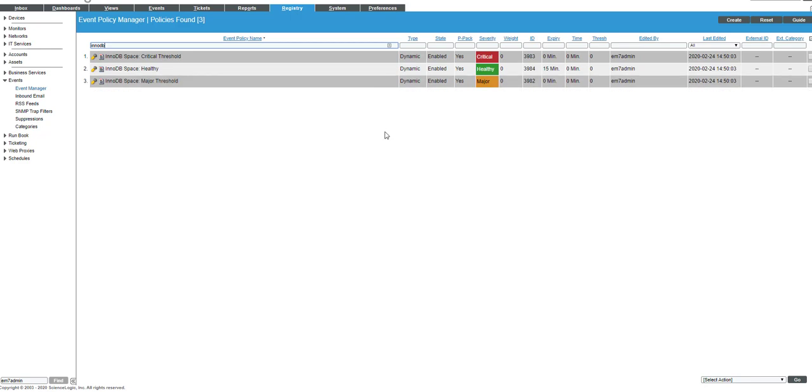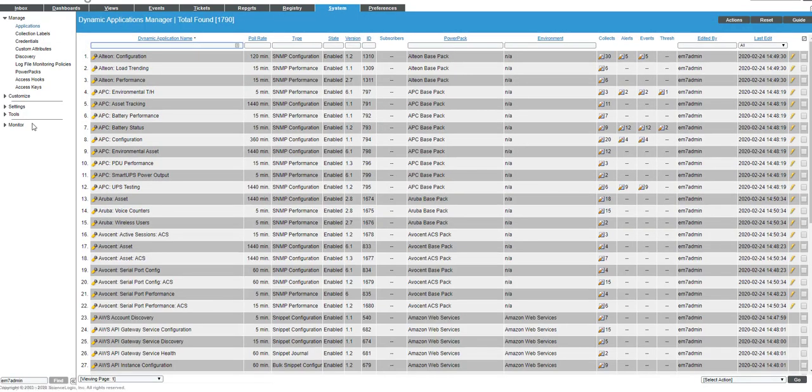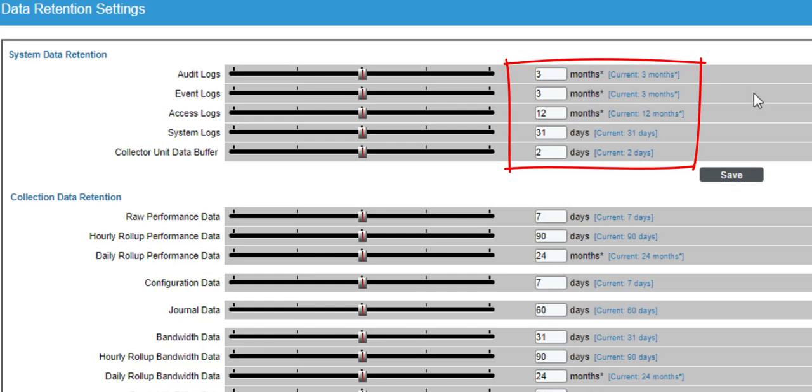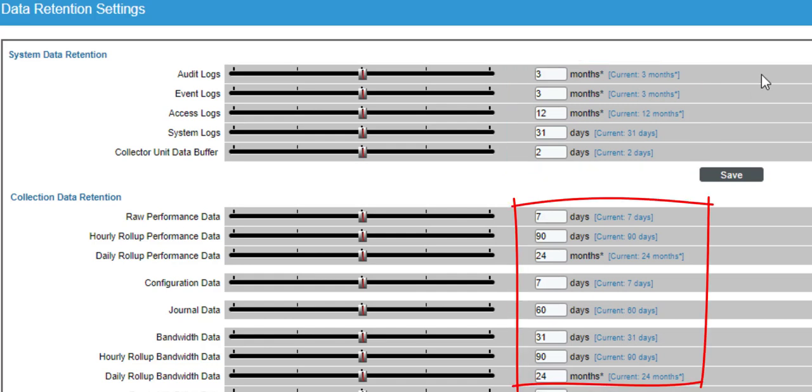The daily maintenance task prunes rows from various tables each day, as defined in the data retention settings. This process is responsible for keeping the InnoDB space under control, but inevitably, over time, InnoDB will grow. So it is important to keep an eye on this dynamic app to understand the trend in growth for your data. Understanding the settings in data retention will also ensure you are only storing the data you need. We can view data retention settings in System, Settings, Data Retention. In here we can see the settings that affect how much data is stored within InnoDB.